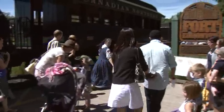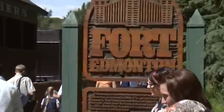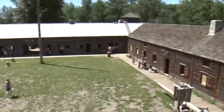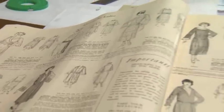The park features 4 different eras in time, ranging from the 1880s to the early 1900s. Clothing certainly changed over that time in both stitch and style. The evolution is evident everywhere. I like to call the women's clothes the pillowcase clothes.